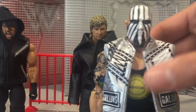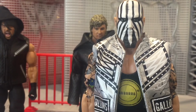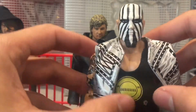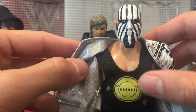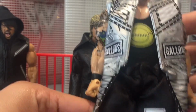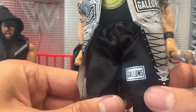We've got Doc Gallows. I love the face paint on this. Reminds me a lot of the old TV show Revealing the Magician's Secrets. Nice detailing as well. Underneath, cloth pants, shirt, and entrance cape. So a really good job with this guy. Great detailing.